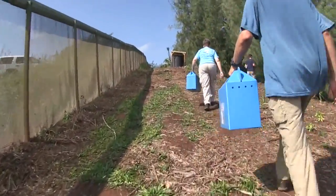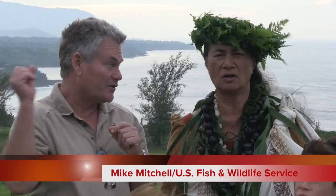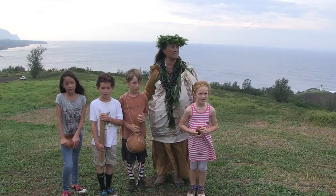And then at the critically right time when they're ready to fledge, they're going to be let out, they're going to imprint on the stars, and then they're going to go to the ocean, and they're going to be out to sea for a number of years, 3 to 5 years, and then they will come back as adults and they will nest and they will help start this new colony.